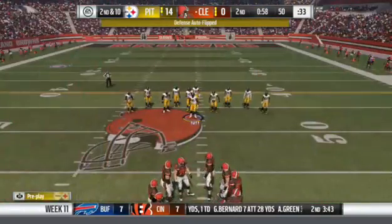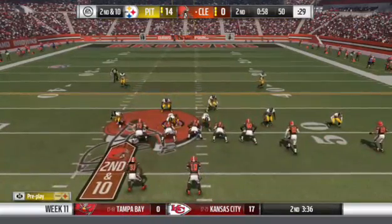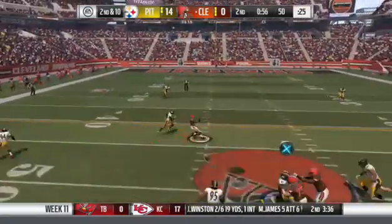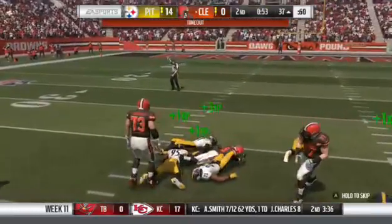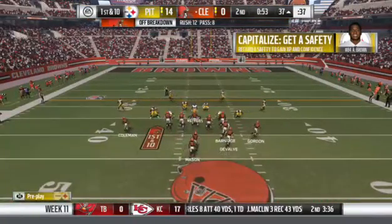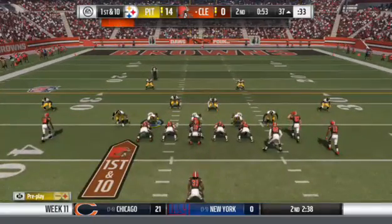Second down here after the incomplete pass. From the midfield stripe, they'll look to throw. Over the middle, the catch by Coleman. And he's brought down. Now whistles come in. We're going to get a timeout here by the offense. It's just their first, so they'll have 2 remaining here before we get to halftime.